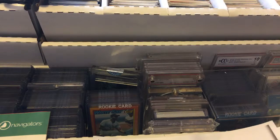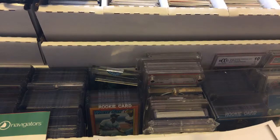And then the Aristides Aquino. Get him all lined up here. And the Yordan Alvarez. You'll see what I'm doing here in a second, as soon as I get it all lined up. And then I've got to get something from this stand here, so somebody else can see something else I've set up here.